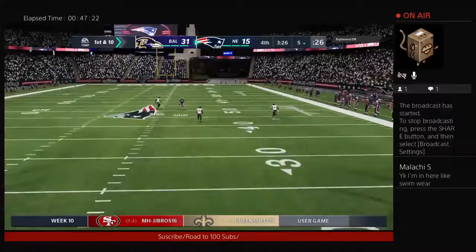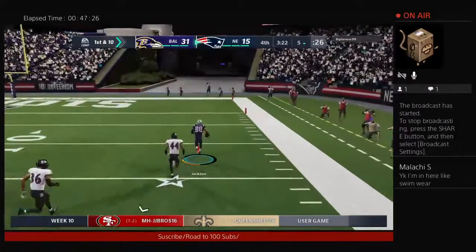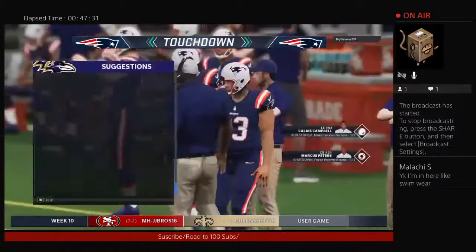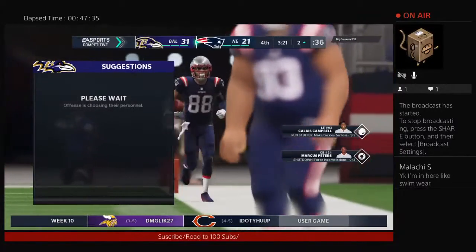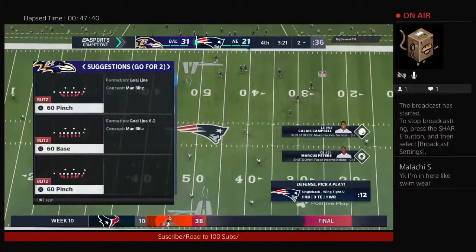He's going to let this go deep for Jackson. And that's caught inside the 35. And all the way in. Touchdown, New England. Deshaun Jackson, 95 yards. And the Patriots get a score closer.